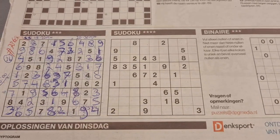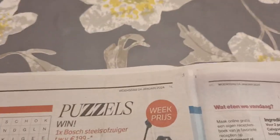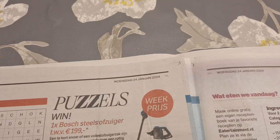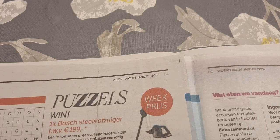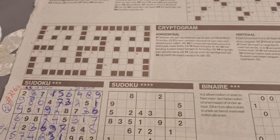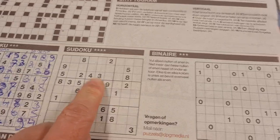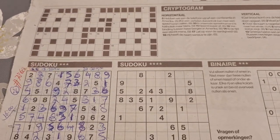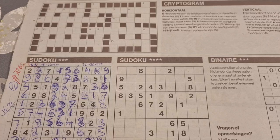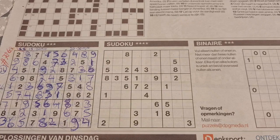Welcome back with the second regular puzzle in today's newspaper on Wednesday, January the 24th, 2024. In this newspaper, we have three regular puzzles. One of them I've already solved, the 3-star Sudoku, so two puzzles remain, the 4-star Sudoku and the binary. In this newspaper, we also have an additional section with extra puzzles. Four of those puzzles, 4 out of 7, I will solve in the evening. But let me continue with the regular puzzle.